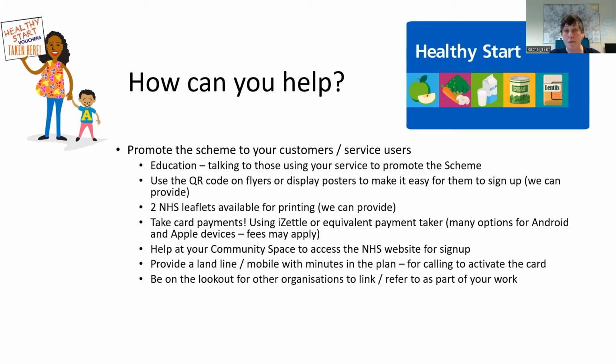And also just be on the lookout for other organisations to link and refer to as part of your work, which obviously you will be already. Bread and Butter Thing hopefully can go on that list. But yeah, it's just like we are now. It's getting together, working together, talking together, and sharing resources and flyers to really just get the word out as to what this scheme is and how it can benefit people to try and get that uptake. Naomi was saying there's no extra funding that's been tied to this because we already have the funding. The question is getting the uptake big enough that we can use that funding as it's been provided.